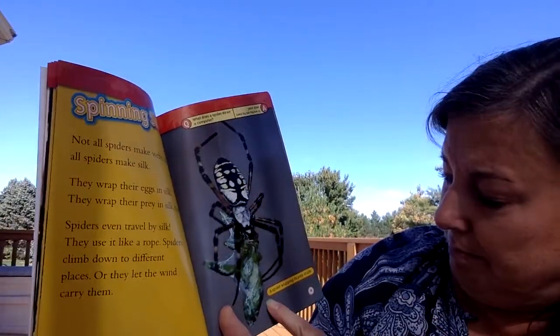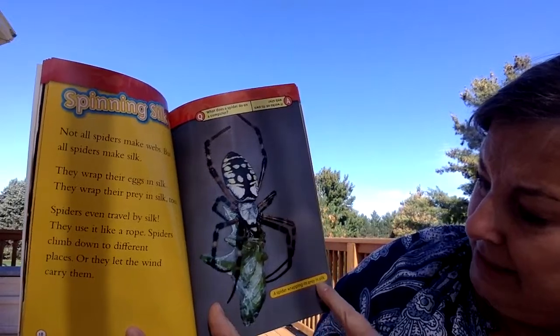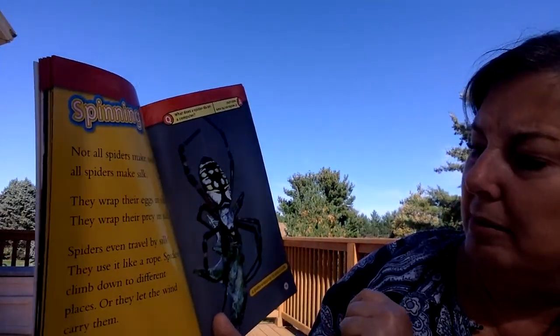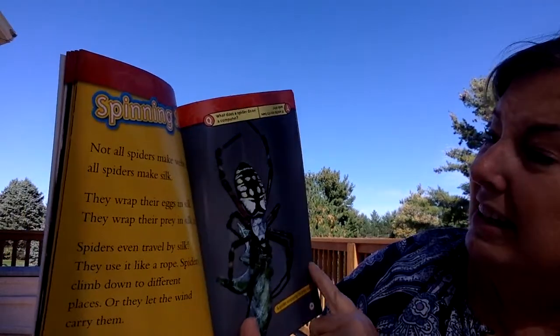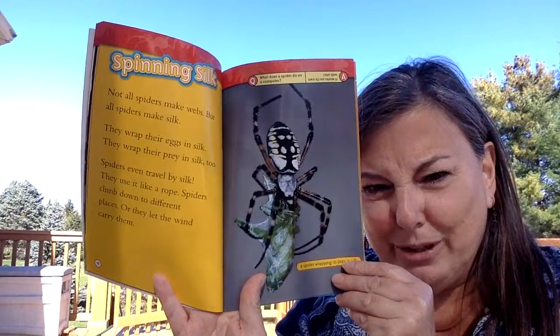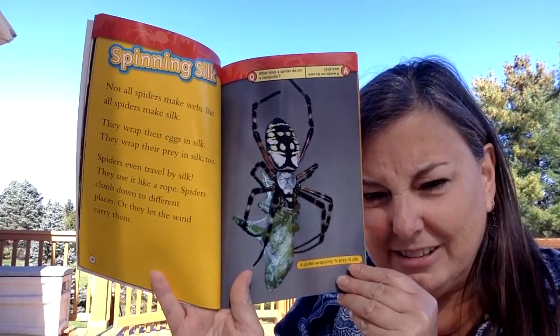Now this picture says a spider wrapping its prey in silk. It looks like it's got a green, maybe a praying mantis or something, or a leaf bug. Can you see? I know the sun is really bright. It's making a big shadow.